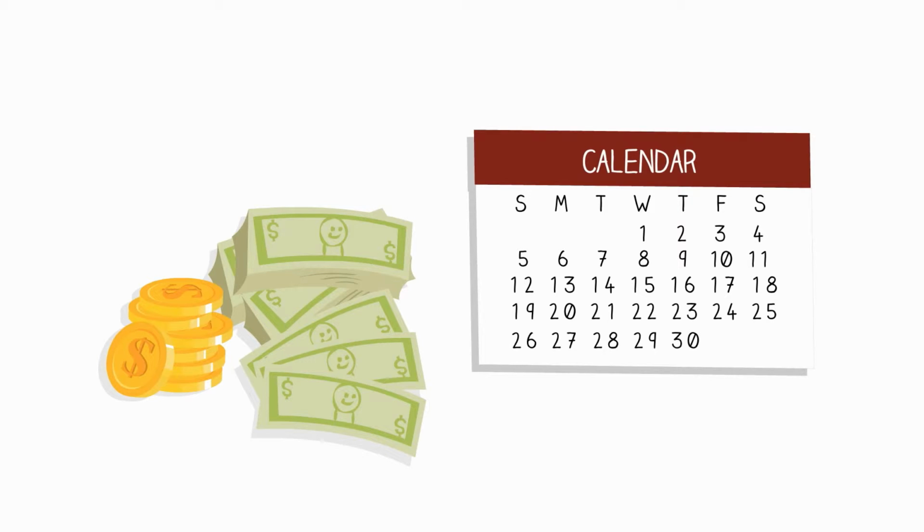Also, look for the amount of rent you're supposed to pay and when it is due. Usually a lease will state when a rent payment is considered late. You may have to pay extra charges if you do not pay your rent on time.